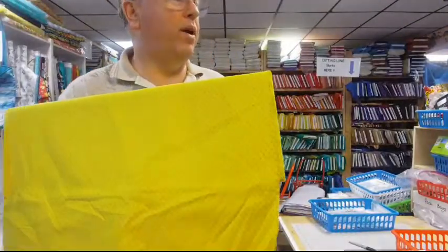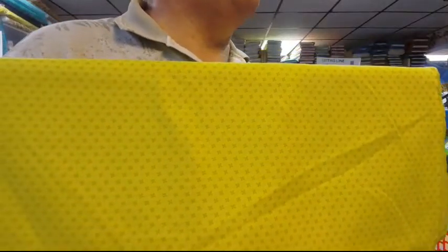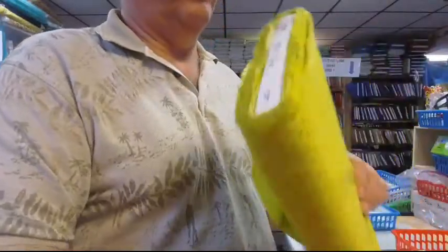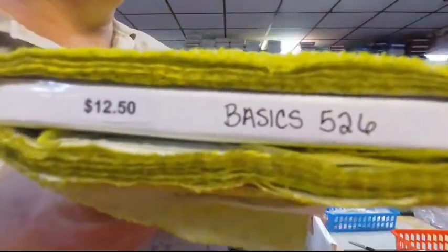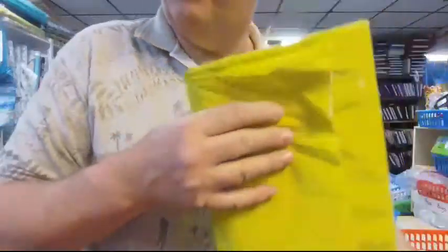Another from Moda, part of that strawberry lemonade line. Oh, looks like you need your sunglasses for this. This is a yellowish greenish, and the plus signs are more greeny, and then you get occasional white dots too. It is in the basic section, 526, $12.50 a yard. It looks basic to me.